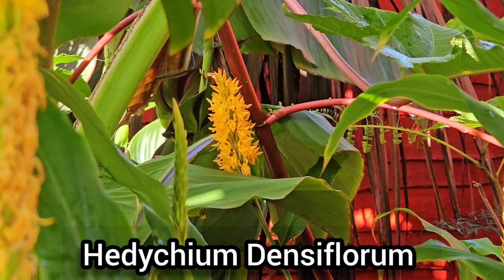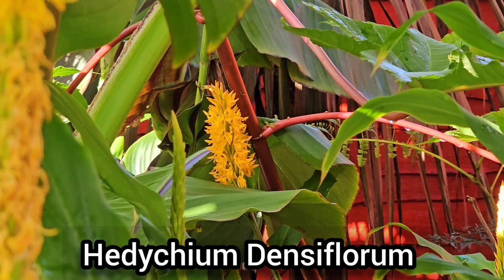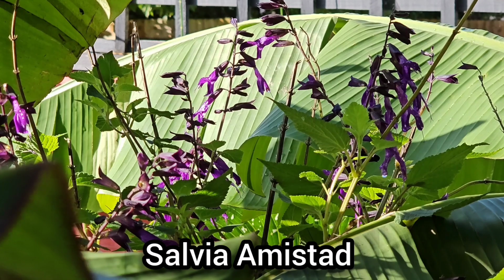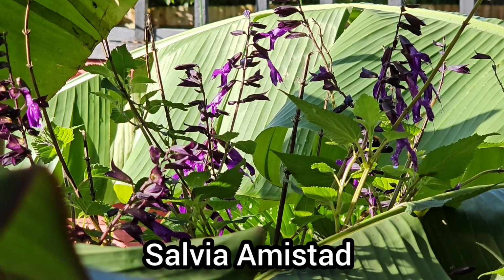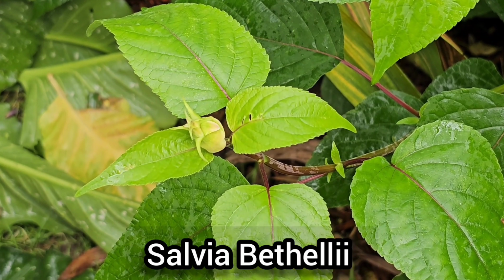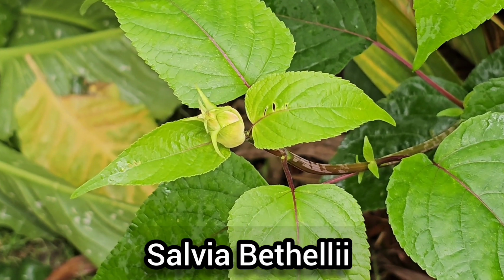Most of my gingers have finished flowering now, but there's still the odd flower from the Hedychium densiflorum. And I still have splashes of purple around the garden from my Salvia amistad. While the Salvia bethellii hasn't really got going flowering this year and is still producing its flower buds.